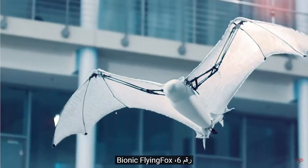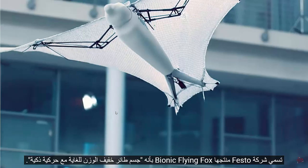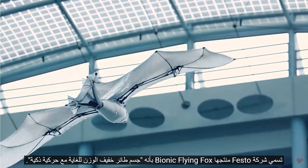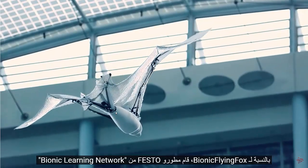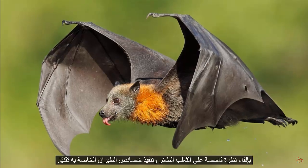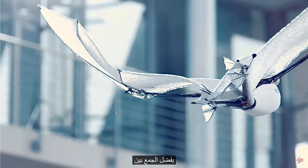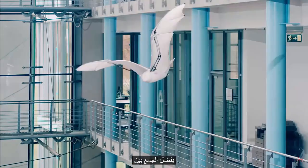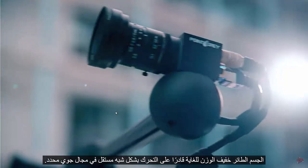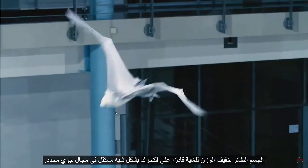Number 6. Bionic Flying Fox. Festo calls their bionic flying fox an ultra-lightweight flying object with intelligent kinematics. For the bionic flying fox, the developers of Festo, from the Bionic Learning Network, took a close look at the flying fox and technically implemented its special flying characteristics. Due to the combination of the integrated onboard electronics with an external motion tracking system, the ultra-lightweight flying object is able to move semi-autonomously in a defined airspace.